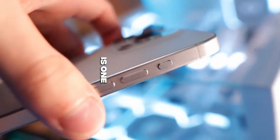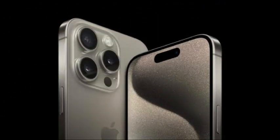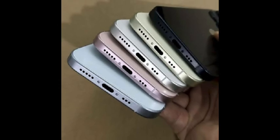When it comes to haptics, Apple has been using the awesome Taptic engine for years, and they're keeping it for the iPhone 15 Pro series. So you can expect the same excellent haptics as before. No changes on that front.